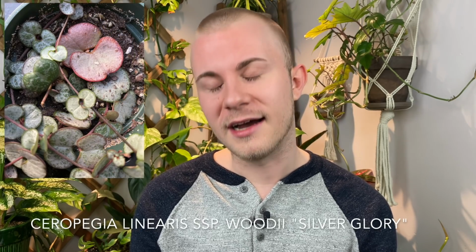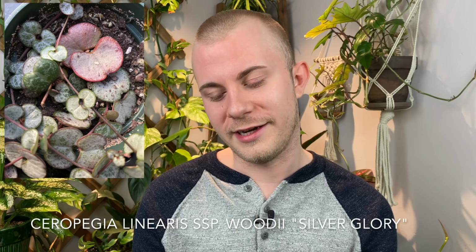And the last one I want to talk about today is the Ceropegia linearis woodii Silver Glory. I am a huge fan of String of Hearts. You guys know this. String of Hearts is one of my OG plants. I had that 7-foot String of Hearts that was just my thing. I took so many pictures of it. If you go back on my Instagram, I swear every 3 pictures is just my String of Hearts.